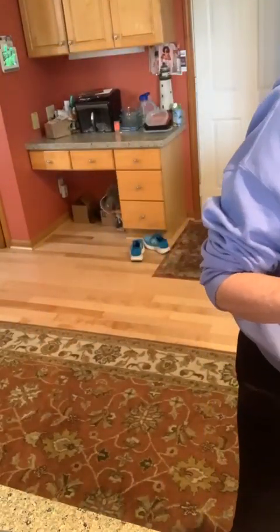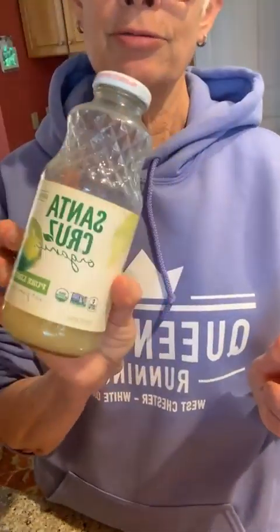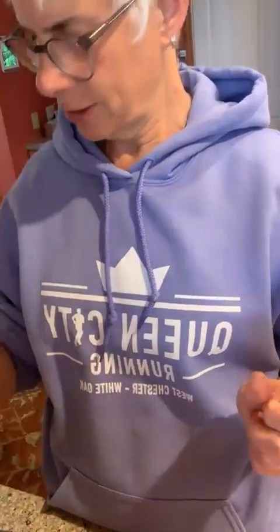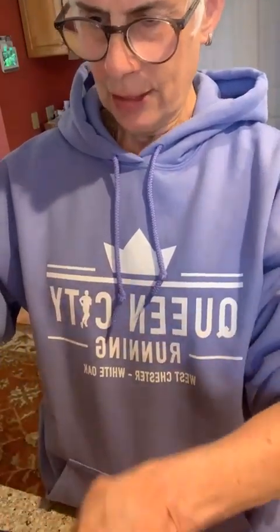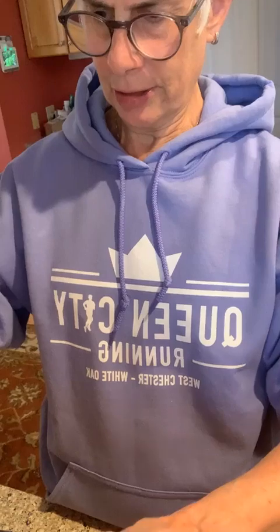1/2 cup of lemon juice. Get my spatula out for the almond butter. And I always use Santa Cruz. It's actually lemon juice and lime juice mixed together because I combined the jars when we were coming home from vacation. Less room in the cooler. So I'm gonna put the almond butter in there, and then I'm gonna put the lemon juice in, and then I'll put the water in.